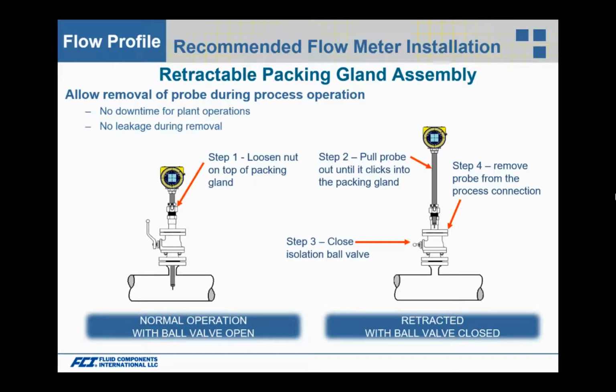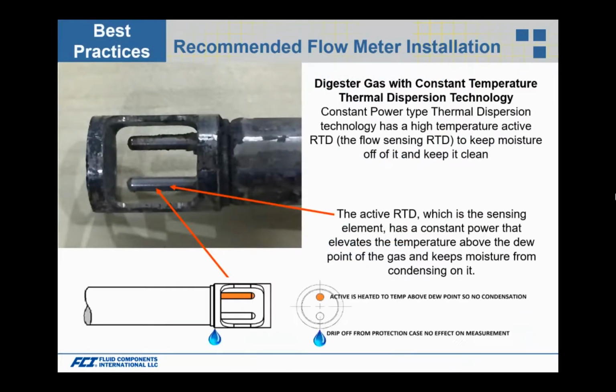It's relatively inexpensive, and it's a great added feature to any thermal mass flow meter. And it's one of the benefits that a single point insertion type flow meter has. And then let's look at best practices, taking an example such as digester gas. It's important to understand that digester gas can be very wet, and it can have a lot of fouling media in it.